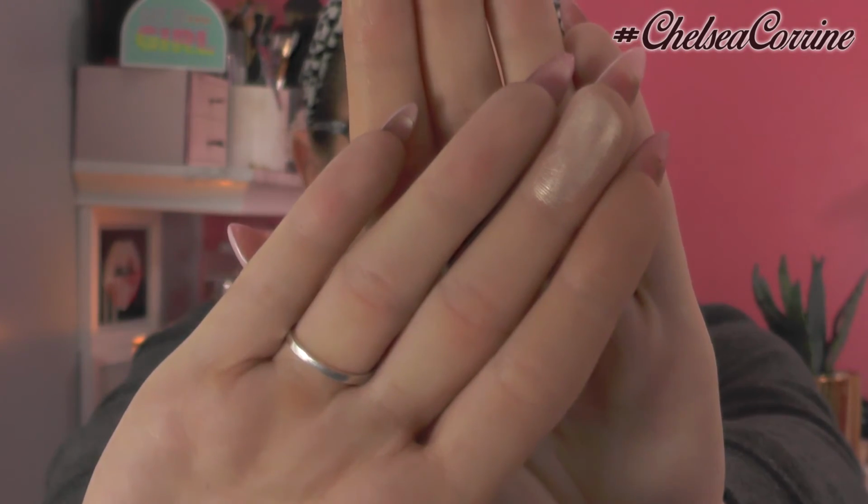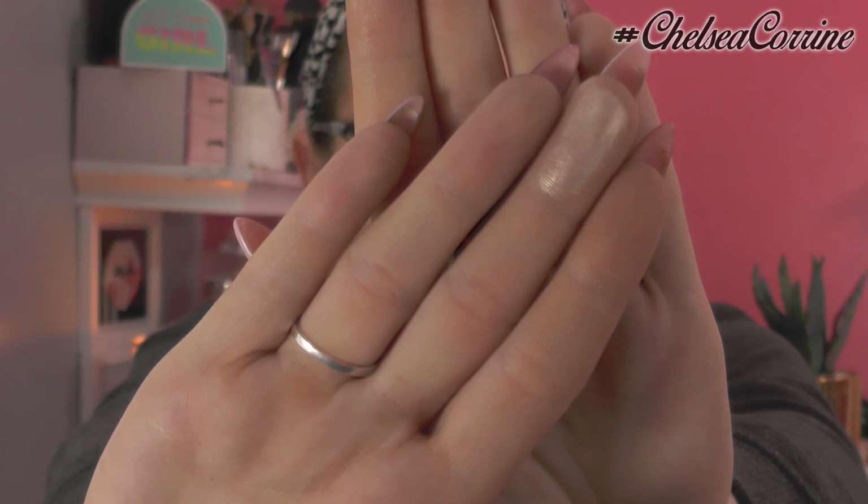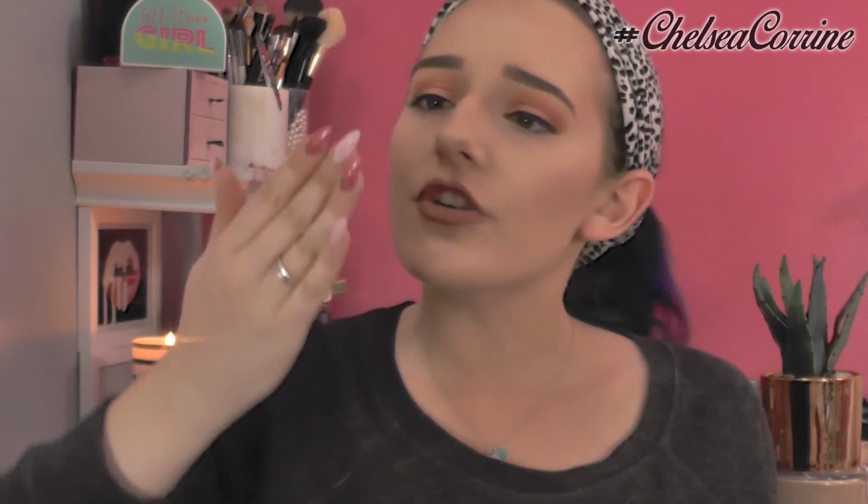Let's do a finger swatch. It's really buttery and really creamy. I just went up and down a few times, and there's a lot of product there. It looks actually really good and really glowy, and almost has an iridescent look to it. From my light shining down on it, I see almost like a little mini rainbow in it, which is kind of nice. It has a cool look to it.